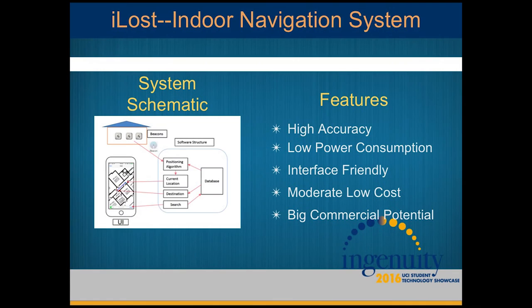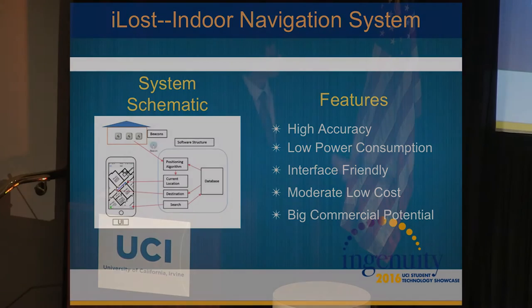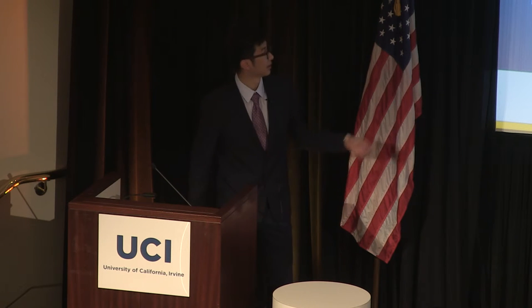This schematic shows how our system works. We use a wireless transmission technology called iBeacon, which uses Bluetooth Low Energy. You may have heard about it. Beacons are placed throughout the building, and our smartphone detects the signal strength to determine where it is.